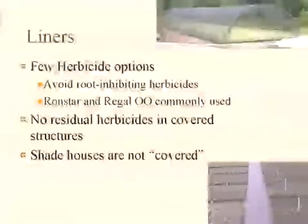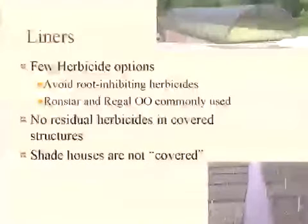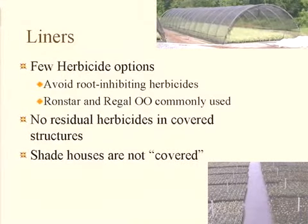So if you put either of these on this house of Liriope liners, you're going to burn the Liriope. So you've got to focus your efforts in liner production. Focus your efforts on sanitation. Sanitation is important. In an open structure like a shade structure, you can use some pre-emergence herbicides. But if you are in a covered structure, no residual herbicides can be used. No pre-emergence herbicides in a covered greenhouse type structure. And that's just the way it is. So if you have this structure covered with plastic, it is a greenhouse structure. You cannot use pre-emergence herbicides in there.